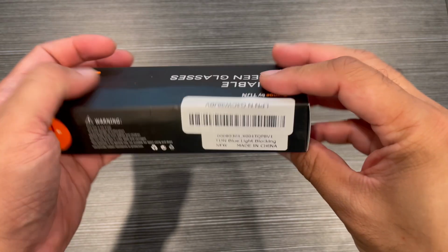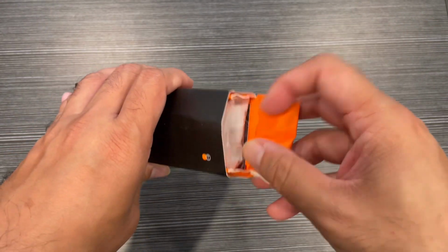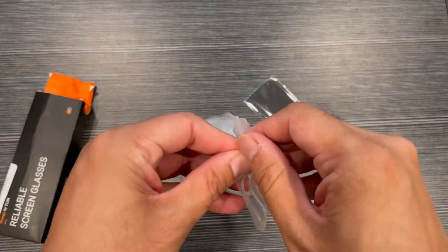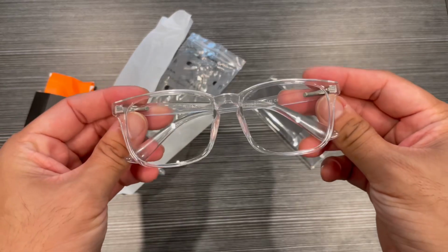Hey guys, we received these TIJN computer glasses for test and try. So these are actually reliable screen glasses. Just the glasses itself will block the blue light, so it's pretty good for a long time computer work. This is a clear glass frame, as you can see here, and the premium quality glasses.